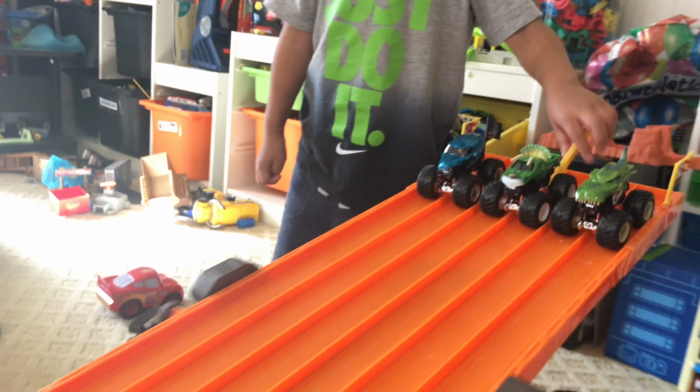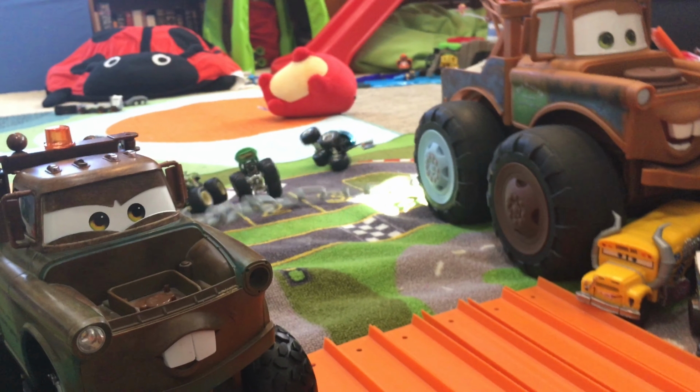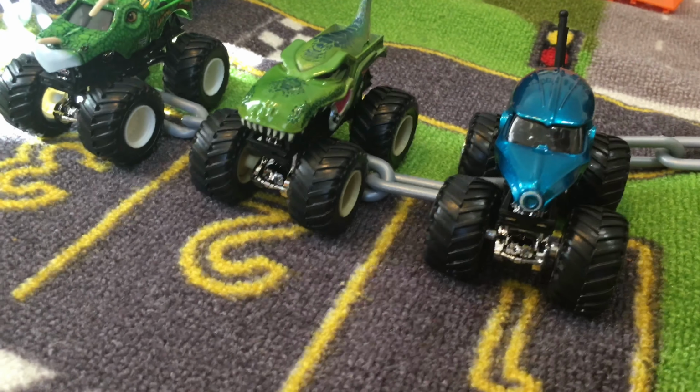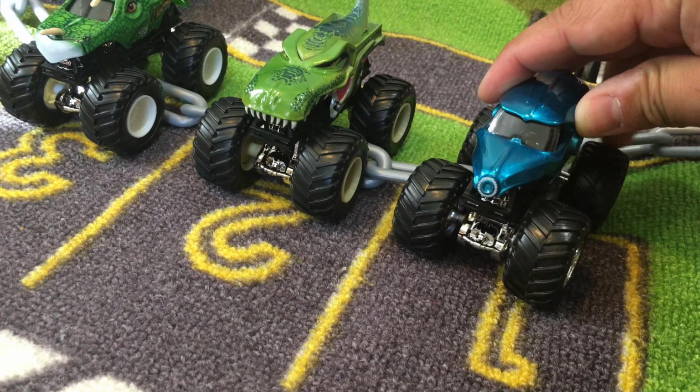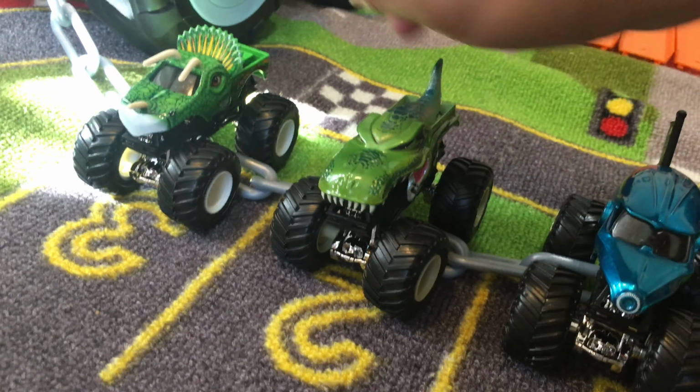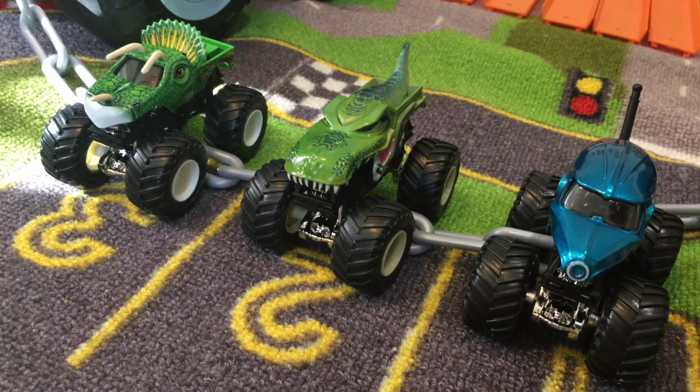Mega Rex, Jurassic Attack, and NEA Police. One, two, three, go! Whoa, that was a close call. Here are the winners. We've got NEA Police. He went the farthest and the fastest. Then Mega Rex and Jurassic Attack.